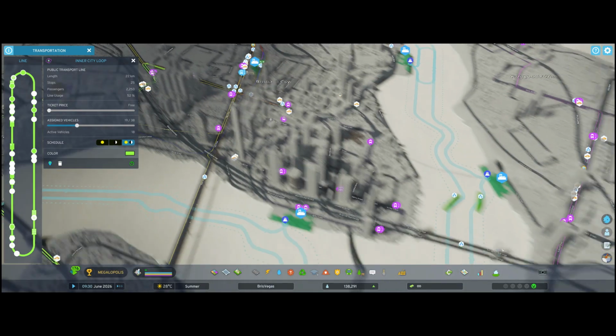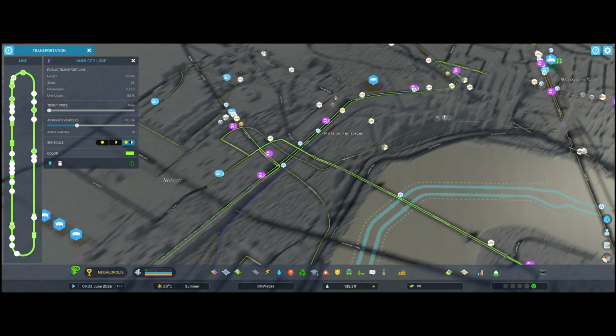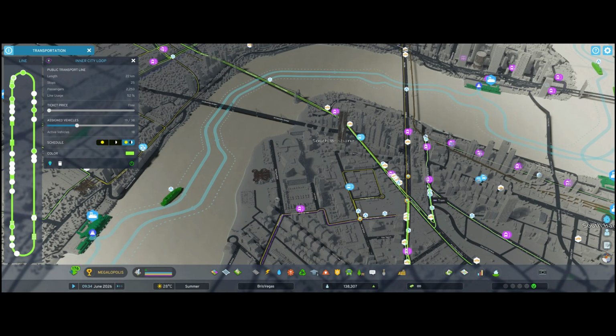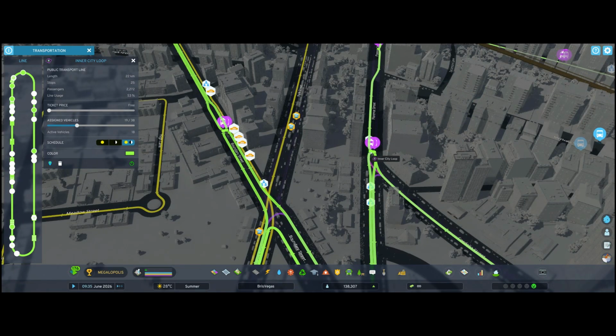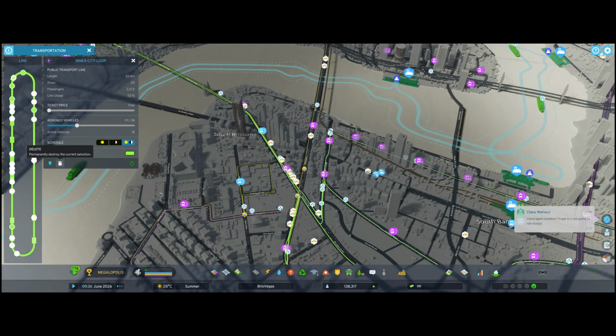I think it's a real shame that nothing's coming down here anymore when I was cleaning up some of the other routes. I feel like the inner city loop needs to do that. I'm kind of tempted to just redraw this one as well. I mean, look at this nonsense, it's just not right. Okay, let's get rid of the inner city loop, but we'll redraw this one. Let's do it.